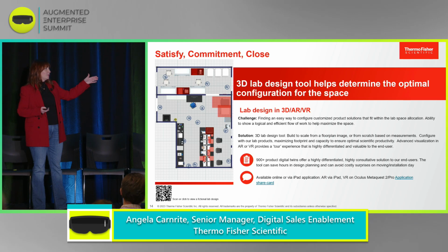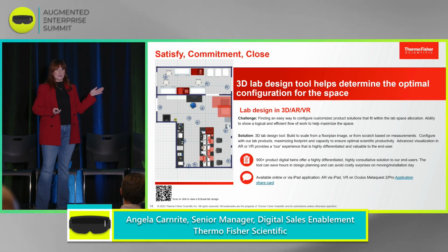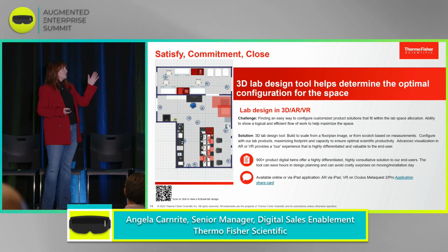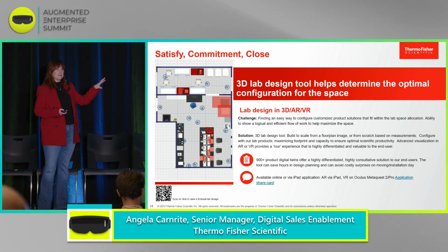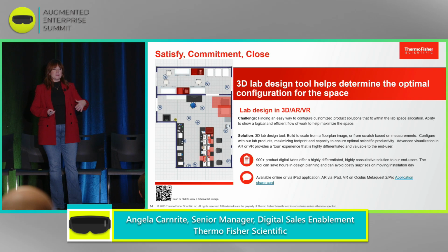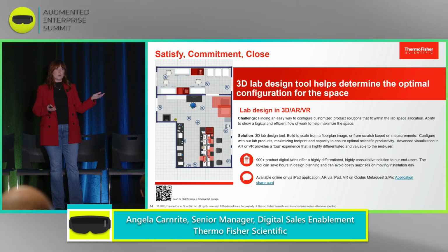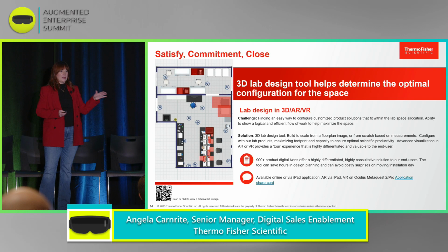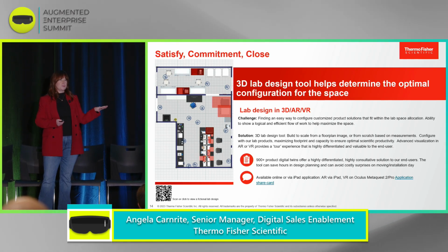And you can build your lab to scale. Of course, it's our products in our version of the lab design tool. You build it to scale, you fit things in, you can test out different scenarios and workflows, like how do you want to work in the space? This is the two-dimensional visualization, but I'll show you in a second the 3D and then the VR capabilities that we have with this. And this is really taking us to another level with our customers.